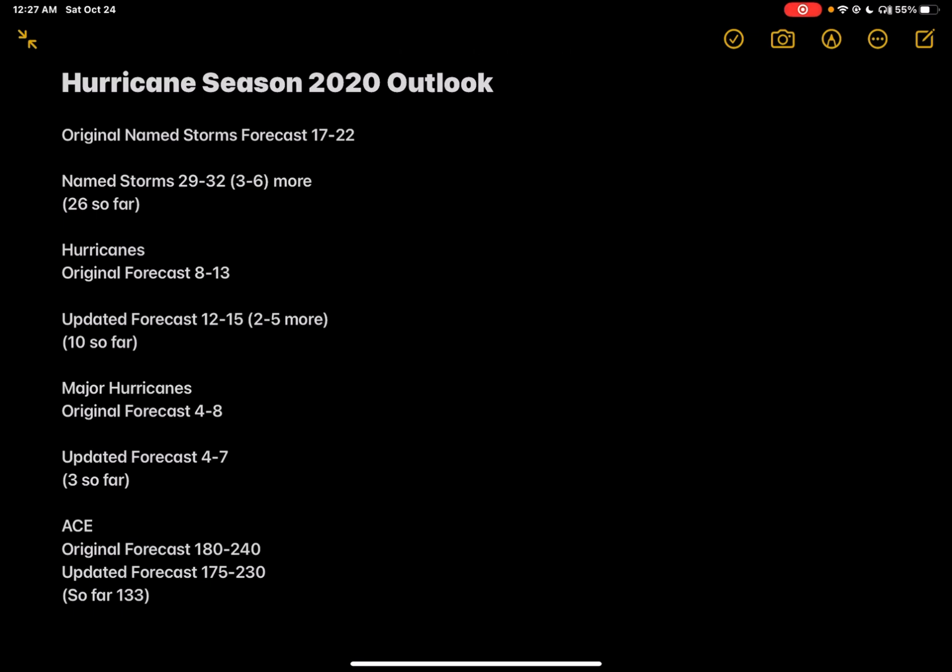Here's my forecast for the rest of the season. 17 to 22 named storms was my original forecast. Now that was not high enough. Now I'm forecasting 29 to 32 named storms, 3 to 6 more named storms. We've had 26 so far, as I mentioned earlier, and I can almost confidently say I think we're going to hit the 30 benchmark. May not, but I think we will.